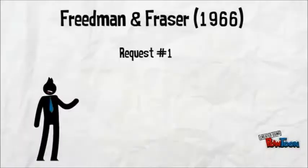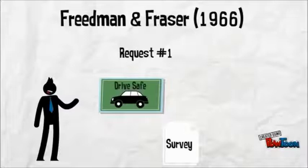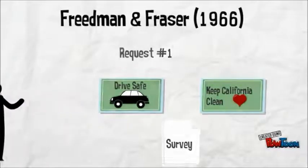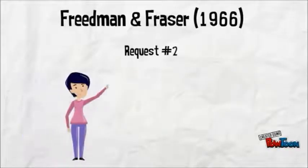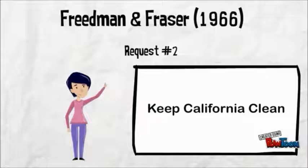They were asked if they would put a small sign on their yard or fill out a survey about safe driving or keeping California clean. The second request involved being asked by a different person if they would put a larger, unattractive billboard about either safe driving or keeping California clean in their yard.